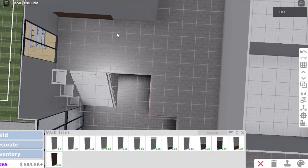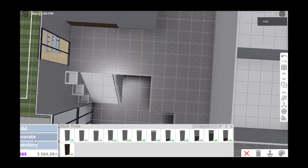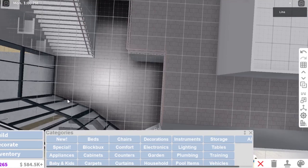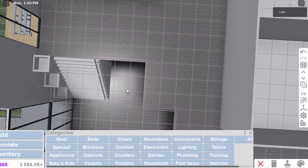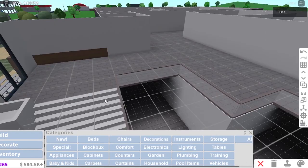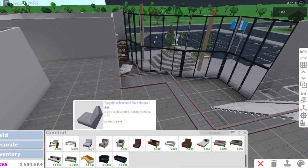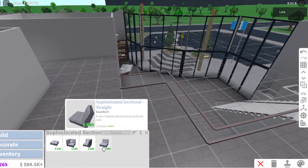I'm thinking in this empty space over here of placing a bunch of seating. Oh my god, it's raining. Of placing a bunch of seating. It could be somewhere for students to study or something. Just remembered, should I include a library in the school? I don't think I've ever used this sectional and I want to use it so badly right now.